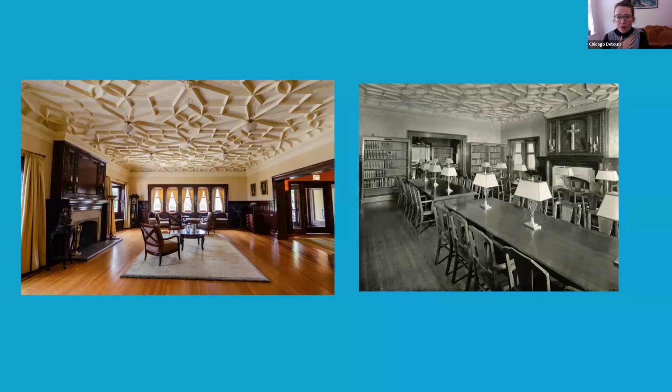Here's another room with a direct then and now comparison. The one on the right is from when there was the reading room for Mundelein Library, and the one on the left is what it looks like now. I love that ceiling. There's some fleur-de-lis inlaid, if you look closely in the top there. But an original, of course, you can also see is the fireplace, and that is still maintained, an original to the building.